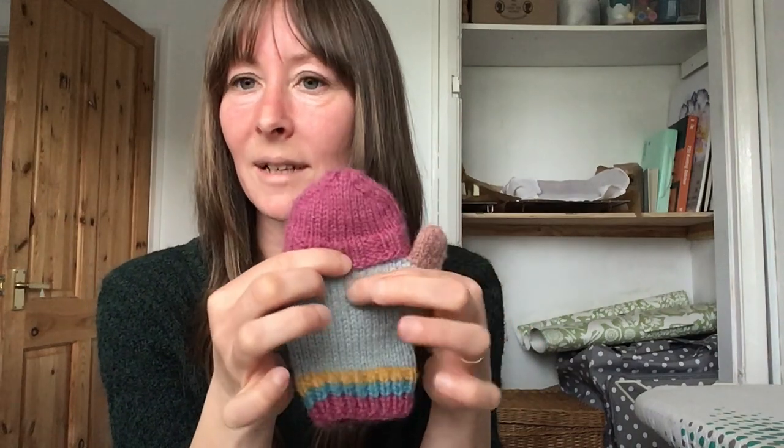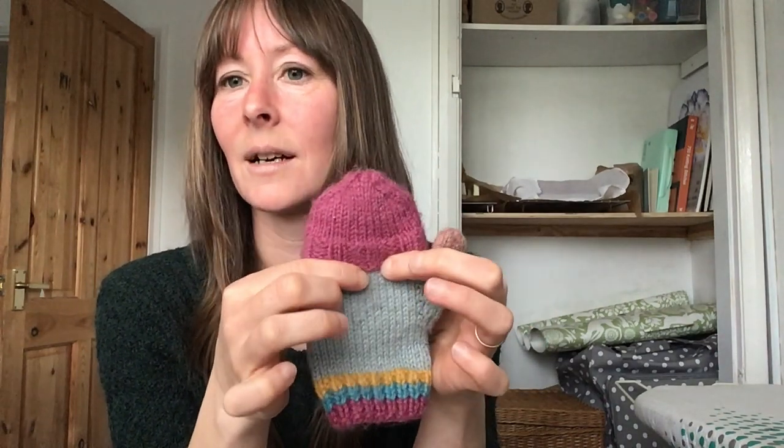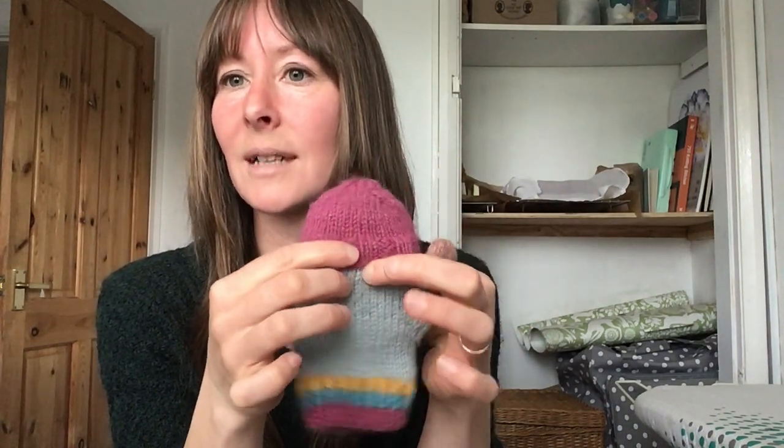I didn't put a button. I kind of regret that in a way, because I think when Martha's wearing them, they can tend to unflap themselves a bit here and gape. So I suppose I could add a button in with a loop here, if she requests that, if she continues to wear them. Or put a little snapper or something.